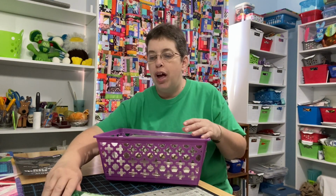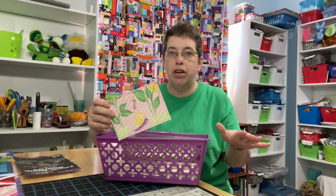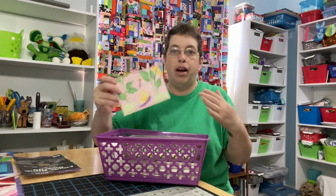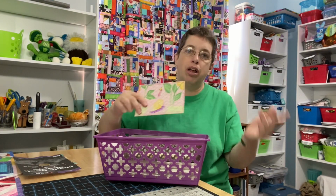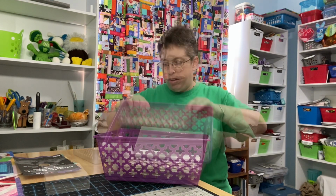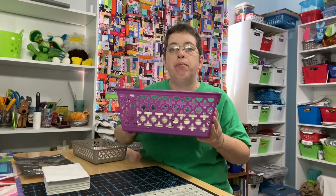So when I'm in the mood and I just want to make one fabric postcard out of scraps, I have everything cut out and ready to go, and then I can just go ahead and do it. So there's no stopping and getting the board out, cutting the batting and all of that. I just take an afternoon and I cut whatever I want. So in this purple basket, that's what holds my fabric postcard backings.